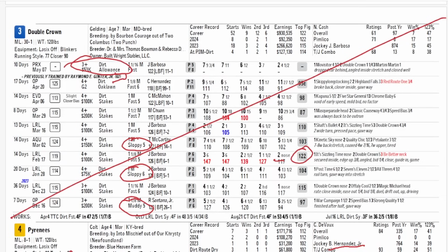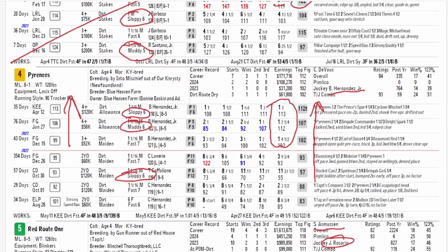Ran a 122 back in February, but since then, this horse has been racing quite a bit and just hasn't shown a lot. A couple races off the claim, just was racing in some bigger races, dropped down to an allowance race, finished second. No speed number in that race from Parks back a few weeks ago, just 10 days ago, or 10 days ago by the time he's racing. So I don't like the three. I think he's racing too much and hasn't really shown a whole lot.